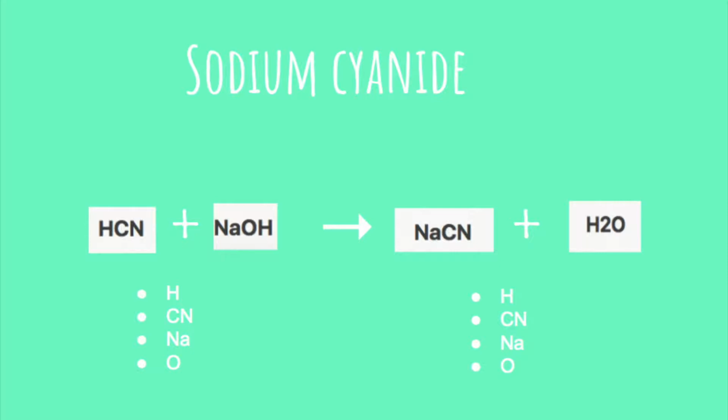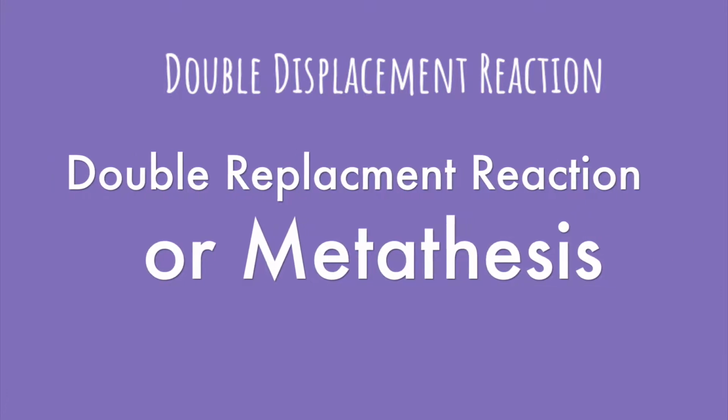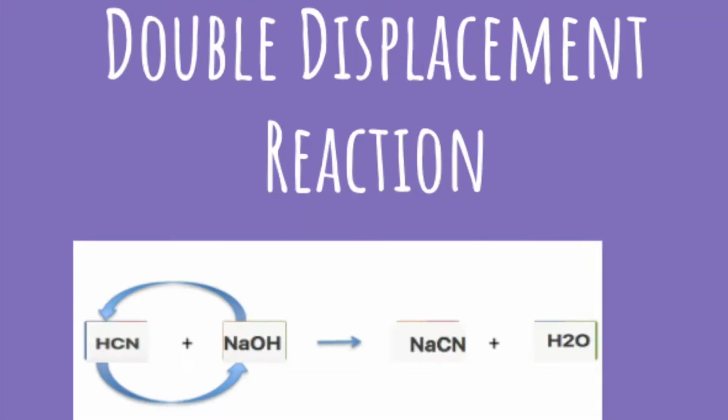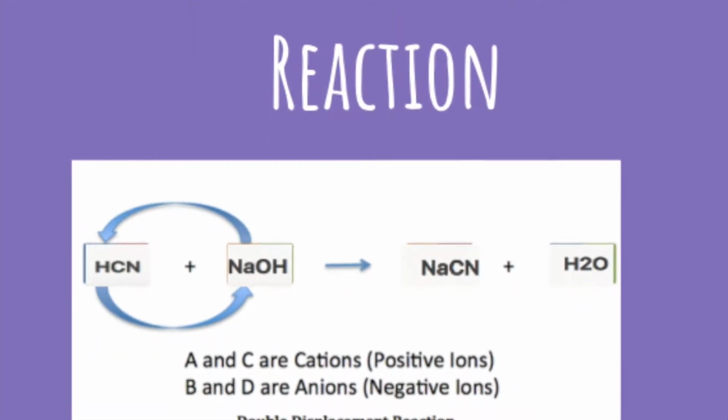This is known as a double displacement reaction, also known as a double replacement reaction or metathesis. It is a type of chemical reaction where two compounds react, and the positive ions, cations, and the negative ions, anions, of the two reactants switch places, forming two new compounds or products.